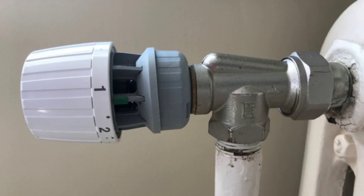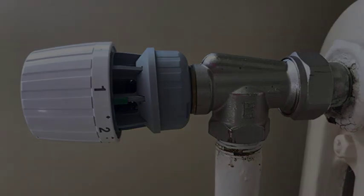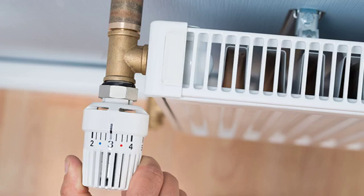Let's get started. The temperature of a radiator can vary depending on several factors, including the type of engine, the driving conditions, and the ambient temperature. However, in general, a radiator should operate at a temperature between 180 and 200 degrees Fahrenheit, 82 and 93 degrees Celsius. There are several reasons why a radiator might fail.